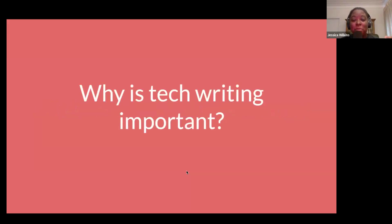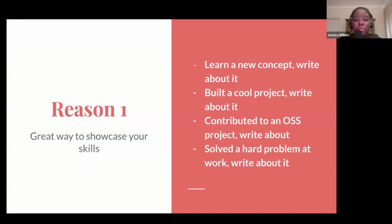And cool. So why is technical writing important? Why should we even bother to care about this at all? I think there are a lot of good reasons why you should start technical writing. Some of it is more career based, and some of it is more learning based, and we'll talk more about the different reasons why. But there are a lot of benefits to writing, and it helps you practice your communication skills. It helps you showcase your knowledge and skills. And so we'll go into that first reason of how to actually showcase your skills.